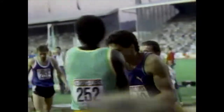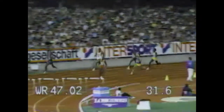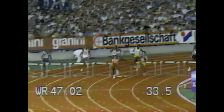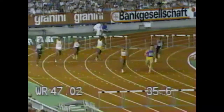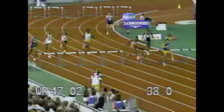Phil, that should be a casebook study on videotape of how to run the 400 meters. He went out comfortably. He didn't force the pace, and you can see him in the backstretch. I could see him start to gain on Danny Harris. That was a hard hit of the hurdle by Harris. He even turned his body around slightly. Look at him begin to make up ground. They go over the hurdle almost together.